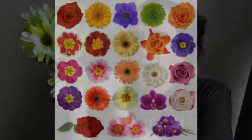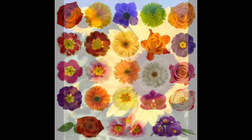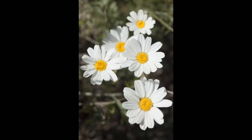Now this part of the plant we would call a flower. I'm pretty sure all of you, if not most of you, have heard the word flower before. And sometimes that might look like a piece of fruit, believe it or not, or a vegetable. But for this type of plant, we would call that a flower.